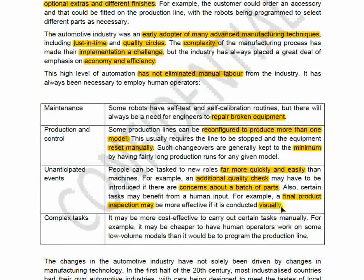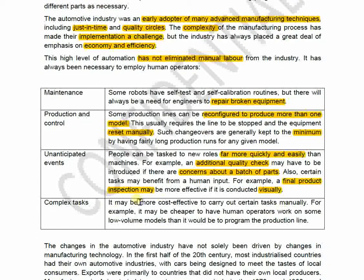Right. Then the next one, complex tasks. It may be more cost effective to carry out certain tasks manually. For example, it may be cheaper to have human operators work on some low volume models than it would be to program the production line. Now that makes sense, since if it's a model that is not sold in large quantities, then the amount of revenue that we receive to break even would be lower.